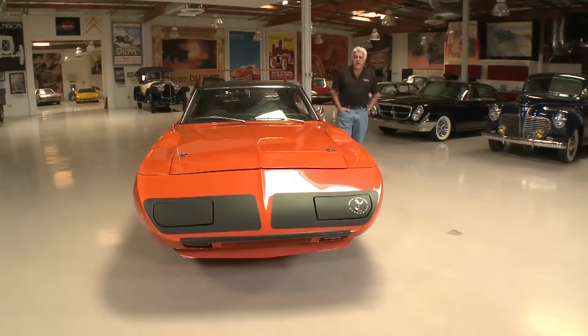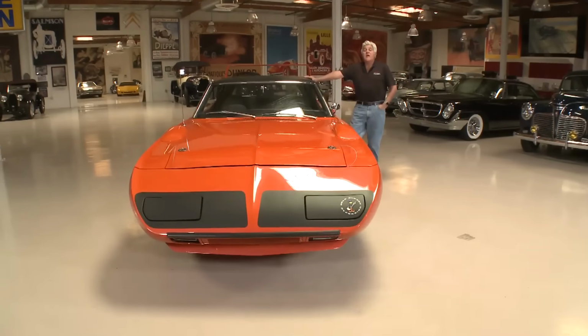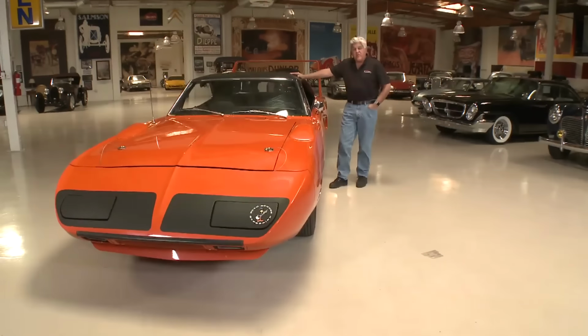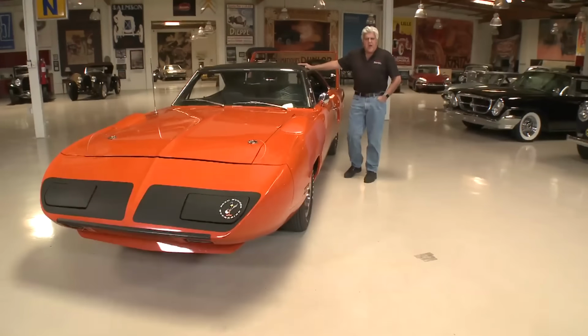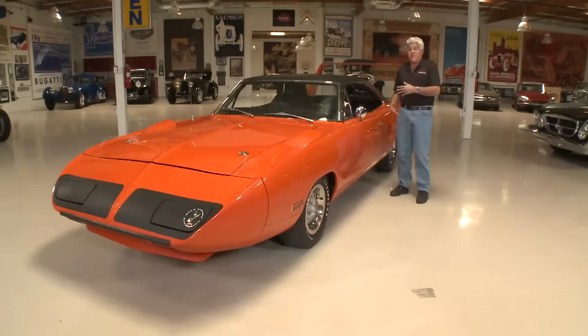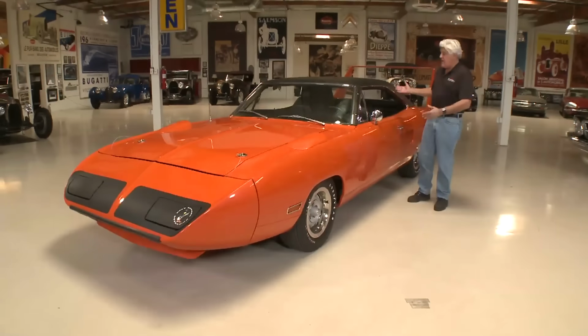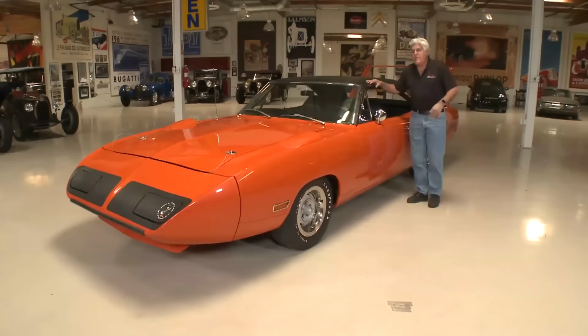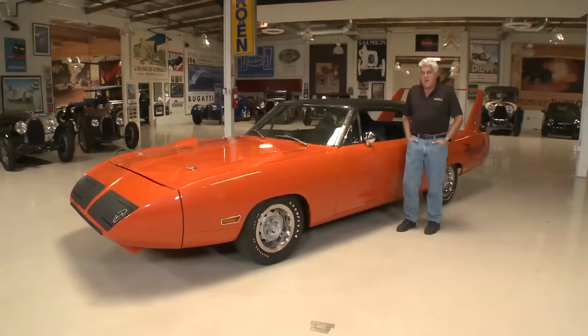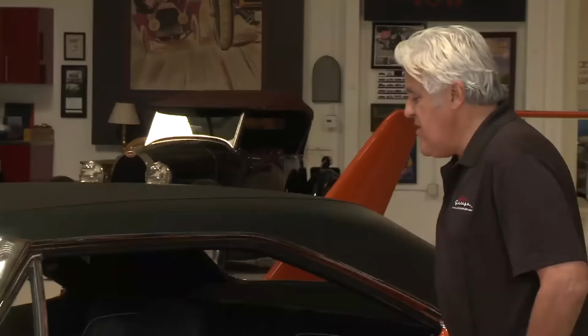Well, another episode of Jay Leno's Garage. The car we're featuring this week, 1970 Plymouth Superbird. These cars have a fascinating history. When they first came out, they were kind of cool, I guess, and then they really couldn't sell them. In fact, some were converted back into normal street cars by taking the wing and the front end off. And then they became somewhat collectible. Then they became really collectible, and then they became icons. There's a whole wing car society out there now. It's really fascinating to see the whole gestation period of this automobile. Let's meet the man who owns it.